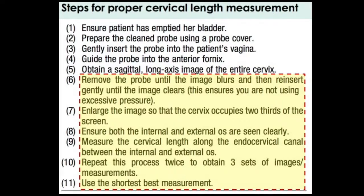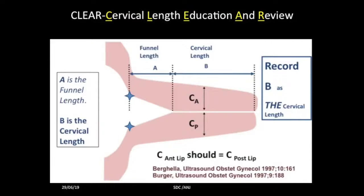These are just the steps which are described and what we saw in the previous slides. This is the image. As we saw clearly, the anterior width and posterior width should be equal. This will be termed as funnel length. This is the closed cervical length. This is the funnel length, and this is the funnel width.